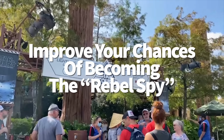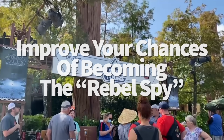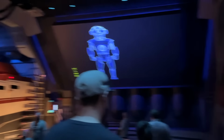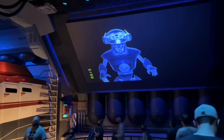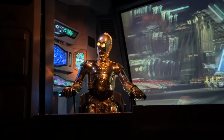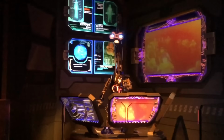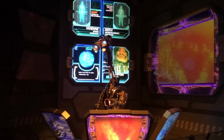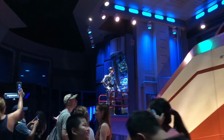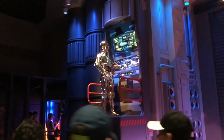Let's think about life's greatest joys. Taking that vacation you've always wanted to take, getting that job promotion you've been dreaming about, or maybe being chosen as the Rebel Spy on Star Tours. While each Rebel Spy is completely chosen at random, you might have a better shot at becoming the one if you check out this Hollywood Studios ride toward the very beginning or very end of the day. It's a simple hack, but a hack nonetheless. Fewer people on the ride means more chances for you to check off this Star Wars bucket list item.